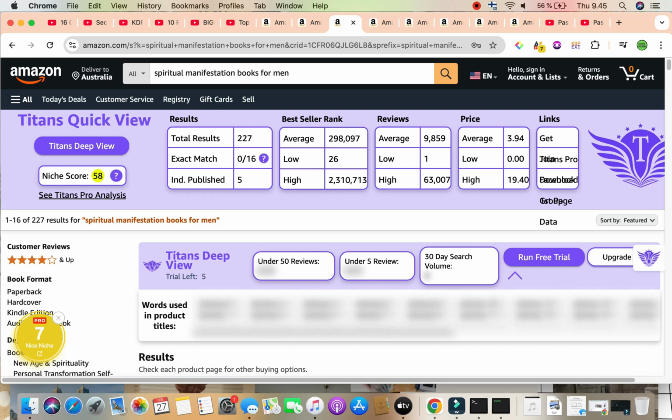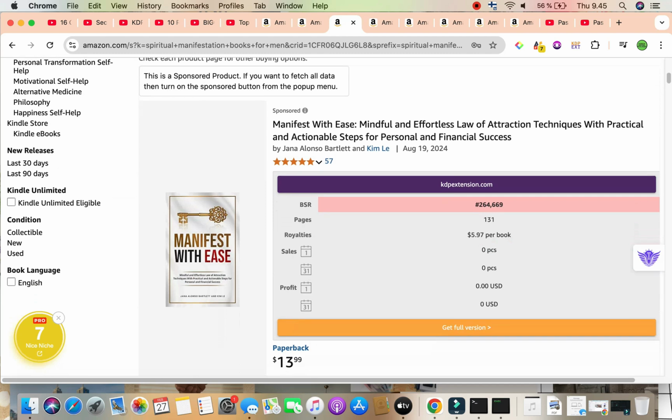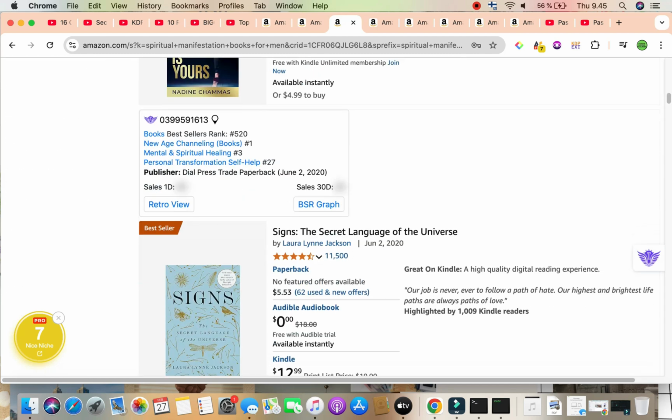Coming down to the metrics here, the total results are below 1,000, sitting at a super low 227. Among them, 5 independently published books. So the competition is absolutely superb when it comes to this one. The average bestseller rank is below 400,000, 300,000 even, and it's sitting at 298,097. Average reviews are 9,859. Average price is $3.94.